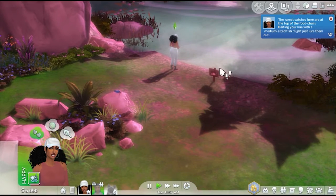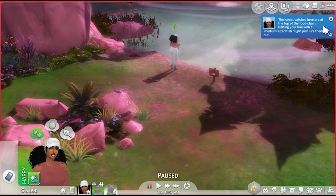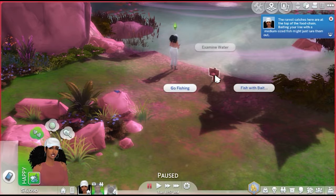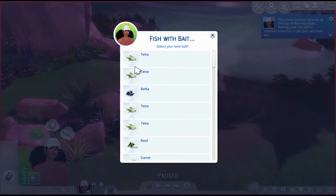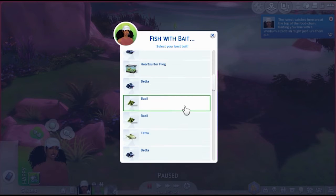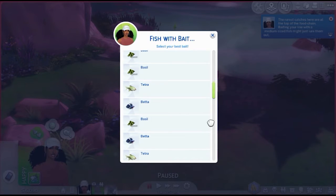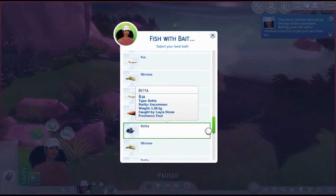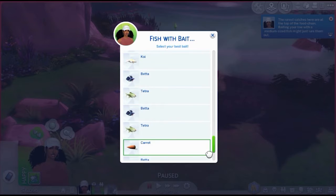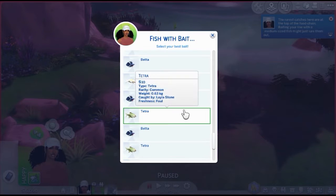Who knows? Okay, the rarest catches here are at the top of the food chain, baiting your line with a medium-sized fish. Ooh, yes. Am I excited? I'm excited. Are you excited? I don't know. It says medium-sized fish, but all we have are betas and tetras, unfortunately. Do we have anything else? No. We have a koi. Is a tetra a medium-sized fish?